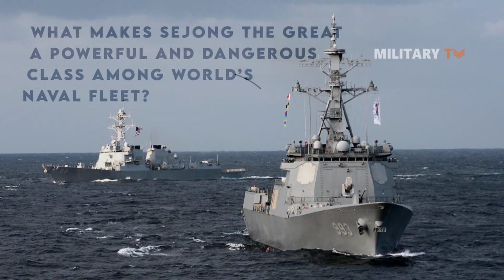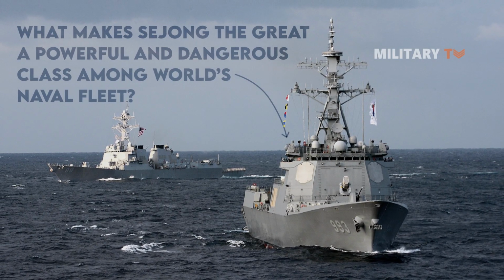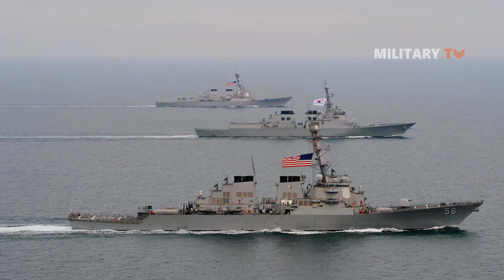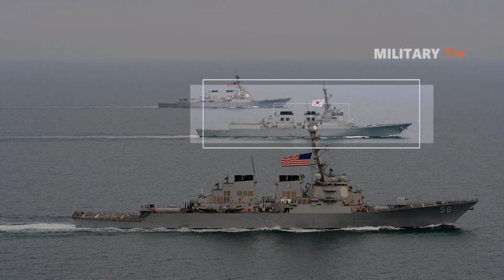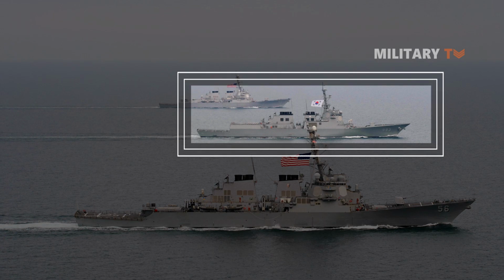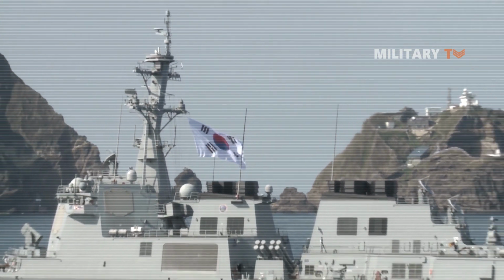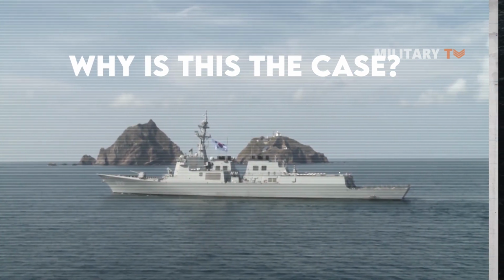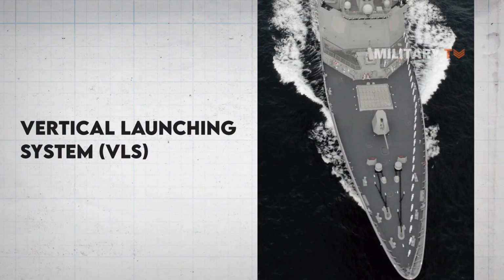So, what makes Sejong the Great a powerful and dangerous class among the world's naval fleet? Sejong the Great class is far from being an ordinary destroyer, and absolutely not a typical warship you'll find in the sea. Why is this the case? It is no other than the vertical launch system VLS cells that the ship owns.